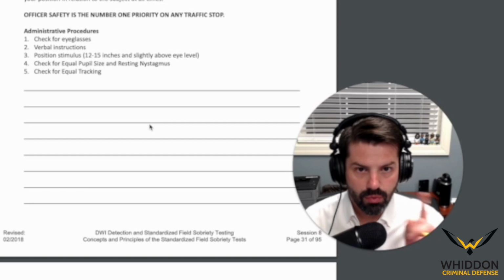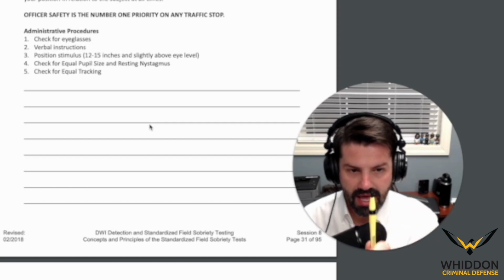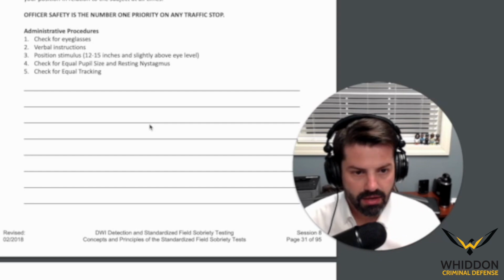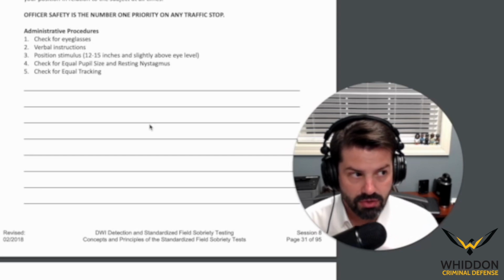Then if you have resting nystagmus, which means that just standing still, just looking at the pen without it moving back and forth, that means that your eyes are jerking on their own without the officer doing anything. And so any result that the officer gets, he's going to find nystagmus anyway. So the results of the test will not be valid.